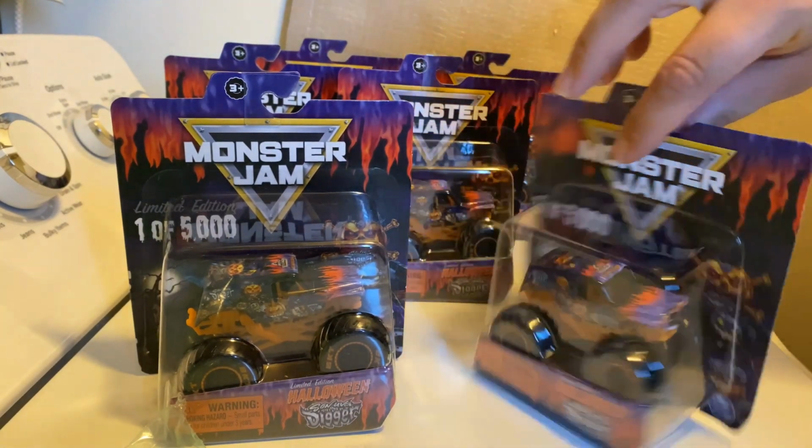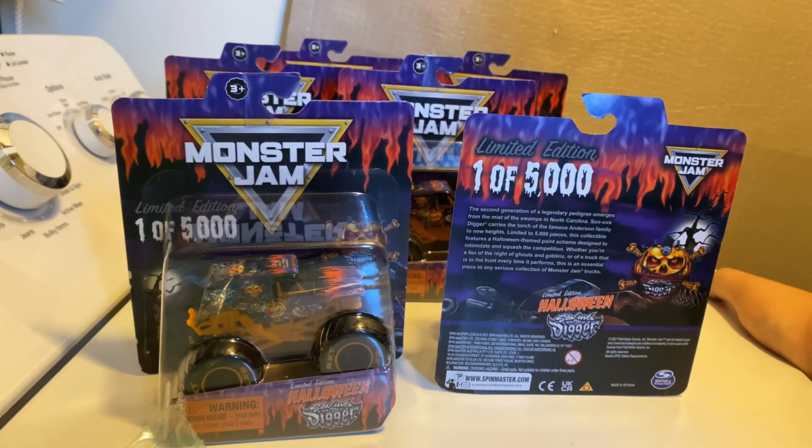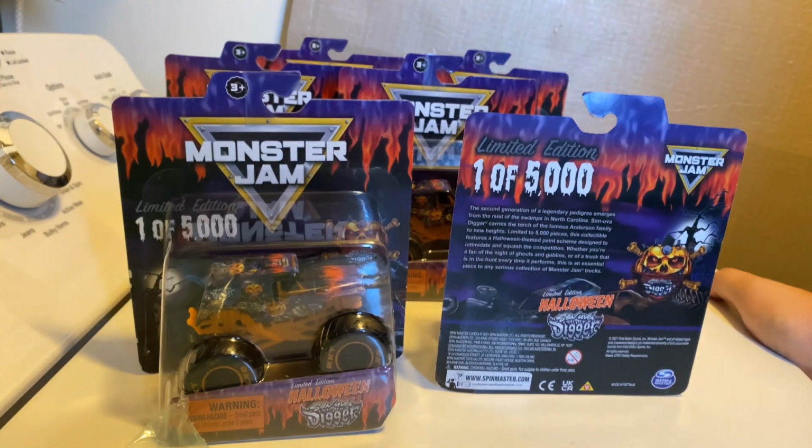But really cool, awesome truck. Nice limited edition Son of a Digger. I don't think Son of a Digger has had a limited edition truck yet. So that's pretty cool. And yeah, I can't wait to see what's going to be for Christmas, because there's already some pictures of like a Santa sleigh truck or something like that. So I cannot wait. Spinmaster knocking it out of the ballpark once again. Now, if only Walmart and stuff can get, you know, Mix 18 and 19 and all that stuff by me, that'd be great.